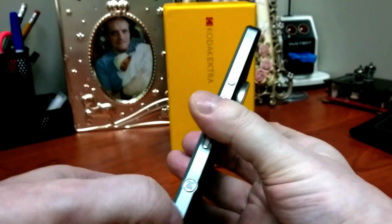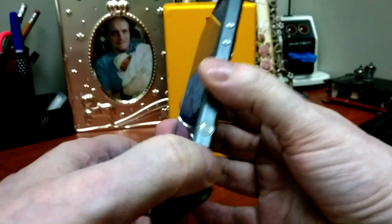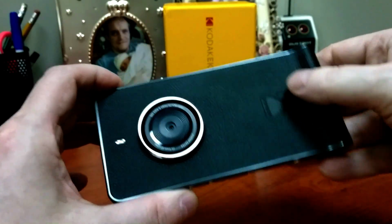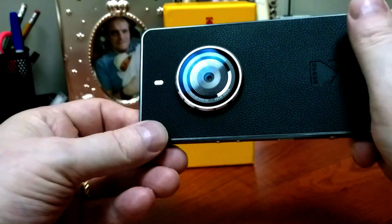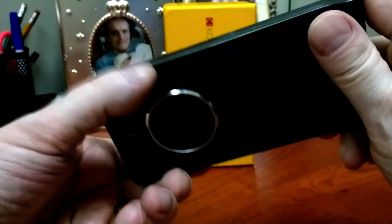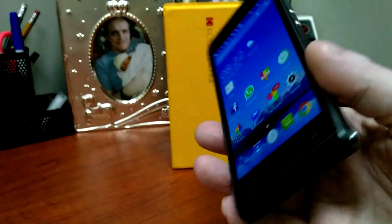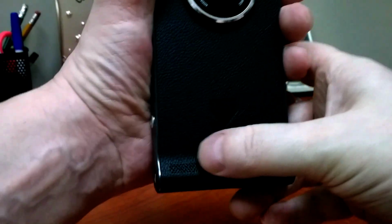It's got this kind of metal, I'm not sure what kind of metal it is, around the sides, etc. And it's got this kind of leather effect, and as you can see here, it's got this kind of bump. Of course, this is for when you're holding it using the camera. That's what it's meant to be. I like the look of it. Actually, here is where the speaker is housed, headphone jack, and USB-C.